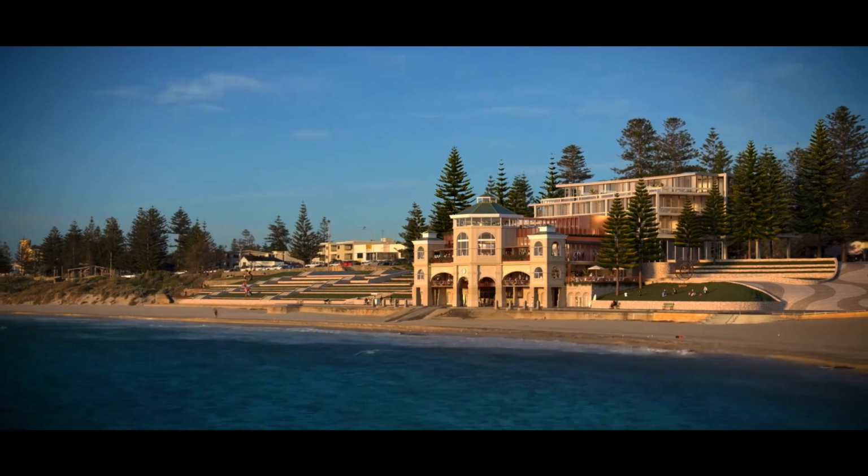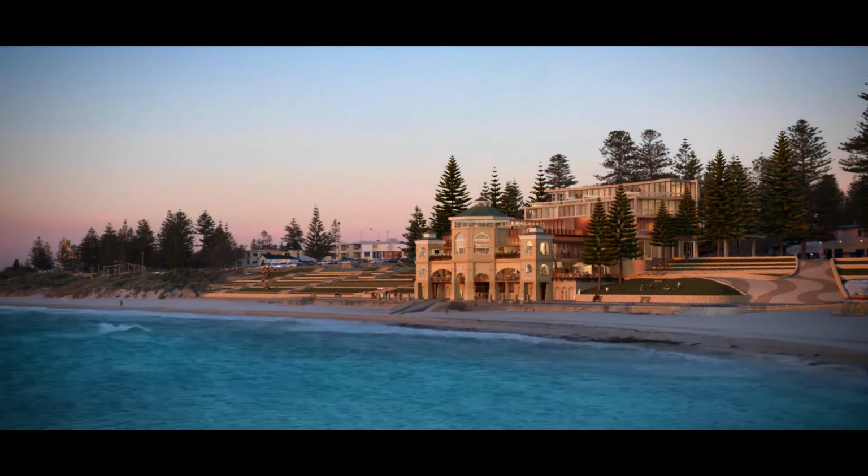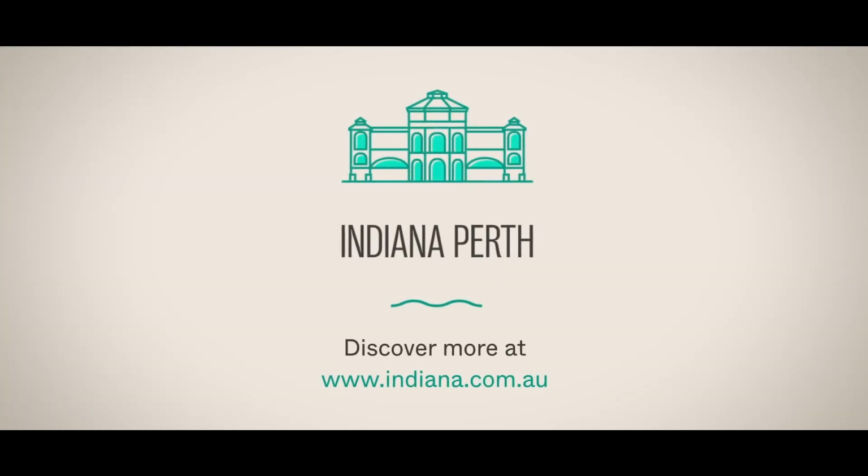A central promenade will flow through the Indiana site to integrate with and complete the town of Cottesloe's proposed foreshore master plan. And you can explore more about the new Indiana at indiana.com.au.